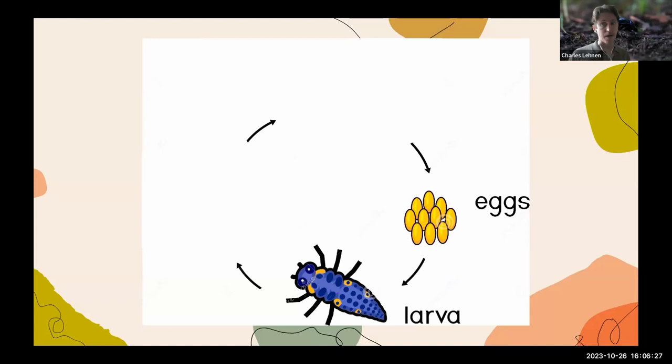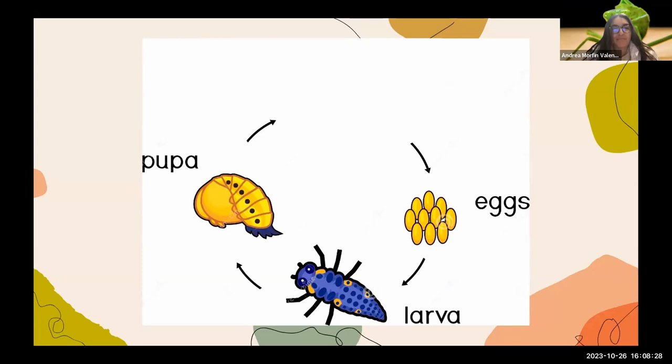The next part of the life cycle is pupa. And different insects have different names for pupa. For example, what is a butterfly or a moth pupa called? Chrysalis. Yes, a chrysalis. Great job. That's a hard word. That was very impressive. Cocoon. Yeah, a chrysalis or cocoon is what a butterfly or moth pupa is called. You guys are doing so amazing. Let's move on to the next part and find out what insect is this.